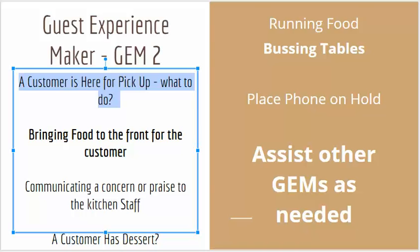Hypothetically, you do see it up there. You're going to communicate to the cutter and say, hey, so-and-so, John is here for their pickup. Please bring the food out as soon as it's ready. And then you're going to grab that, and write on the ticket, either with a yellow highlighter or with a pen, in a very obvious, in-your-face way, make a circle or a line, something like that, and say customer is here, bring to the front, or whatever it is.